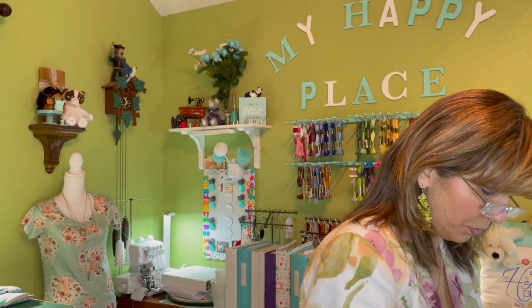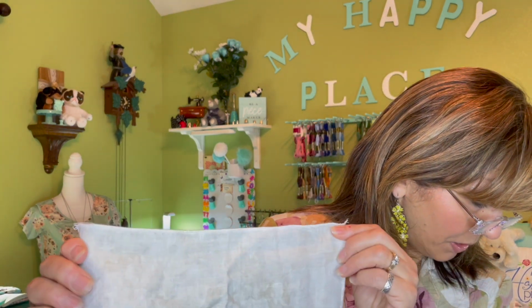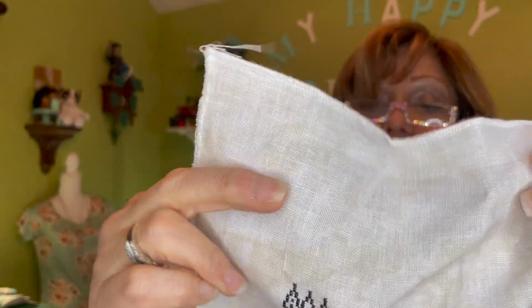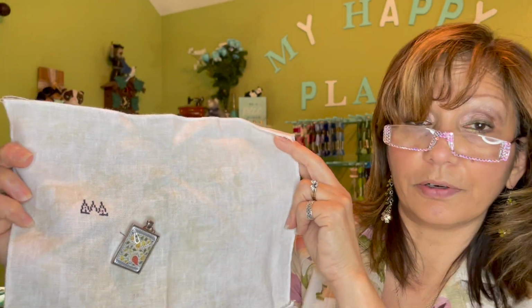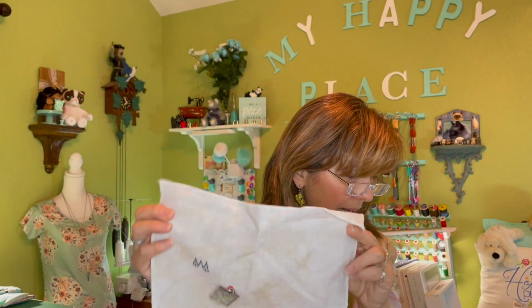I can show you where I'm at, where I'm starting. I actually started this back in July of 2020. It's done on a Picture This Plus 40 count fog linen. I started on the border here. I think this size, it's not going to be very big, which is probably better for my home because I don't have a lot of wall space. So that's kind of where I'm at right now.